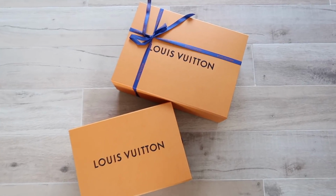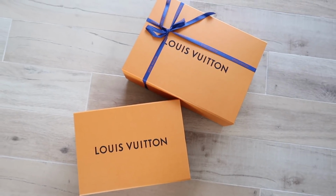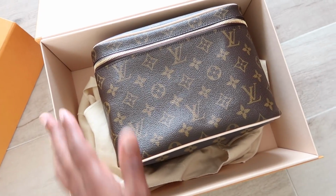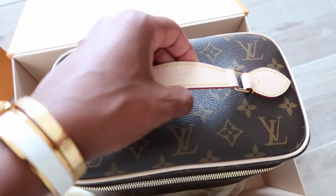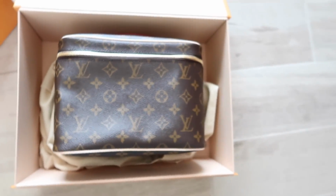All right guys, so let's get into what I got from Louis Vuitton. Excited about these two. I already did an unboxing of these on TikTok and Instagram, but I got the toiletry vanity cases from Louis Vuitton. I believe these are the new ones because they have a super cute little top handle. Absolutely loving this. I definitely need this for travel.